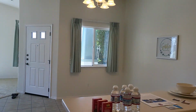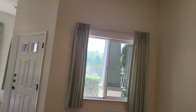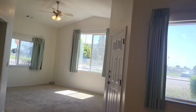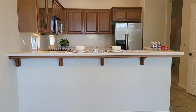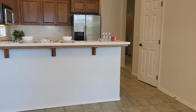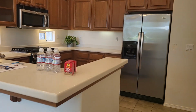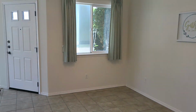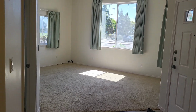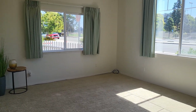So all in all, just a beautiful little house. Designed very nicely. Again, one single level. That makes it so nice. Get one more shot of this kitchen here. Love this little breakfast bar here. It's a really nice setup. I'll take one more pass here. Give you a look there. Again, one more look this way. It's very bright, cheerful, open areas here.